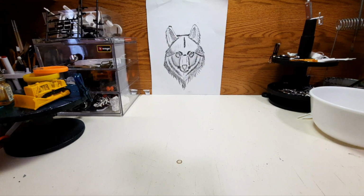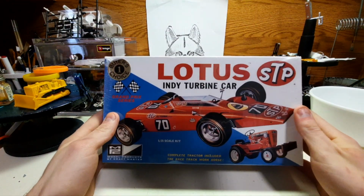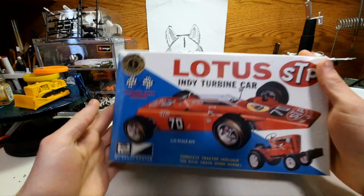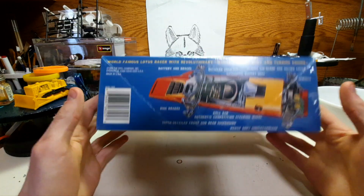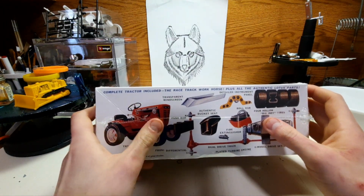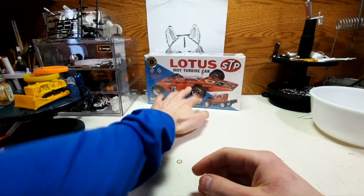So, starting off first with some more subtle stuff, I got the Lotus STP Indy turbine car with the Wheel Horse tractor. Now, I haven't actually seen this kit in person before, so the box size is quite small compared to what you're typically used to, but of course, from what I've seen, this is a fairly good looking model built up. It's fairly interesting how it has the tractor, which you don't really see that often, which actually makes for good dioramas and a display piece. Got a couple cool features on that, so that's cool to have.